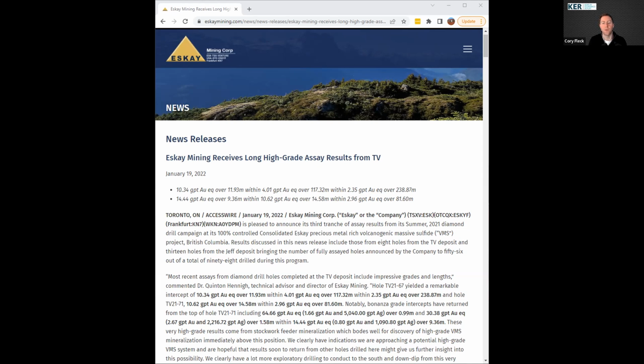Now, these drill results come from the TV deposit and the Jeff deposit on the consolidated Eskay project in the Golden Triangle. I am initially sharing my screen here with the press release. We can see the headline numbers here of high grade as well as some very long widths. So the headline data number being just over 10 grams per ton gold equivalent over 12 meters. This is within 4 grams per ton gold equivalent over 117 meters. And that is also within the much longer intercept of 2.35 grams per ton gold equivalent over 238 meters.